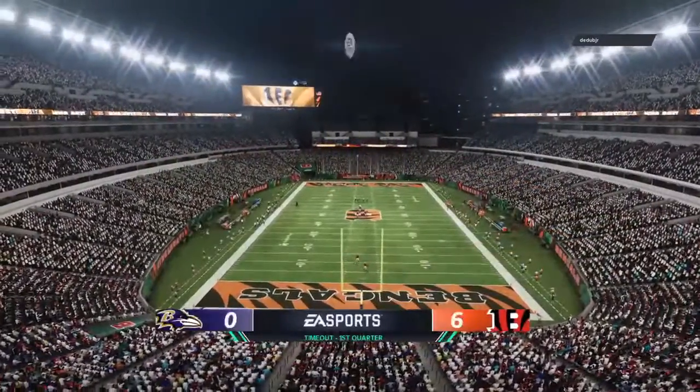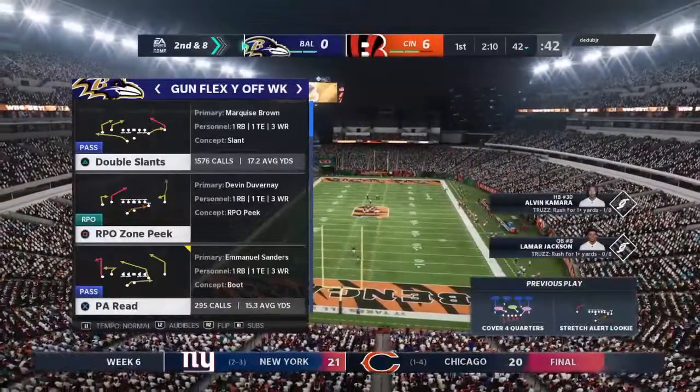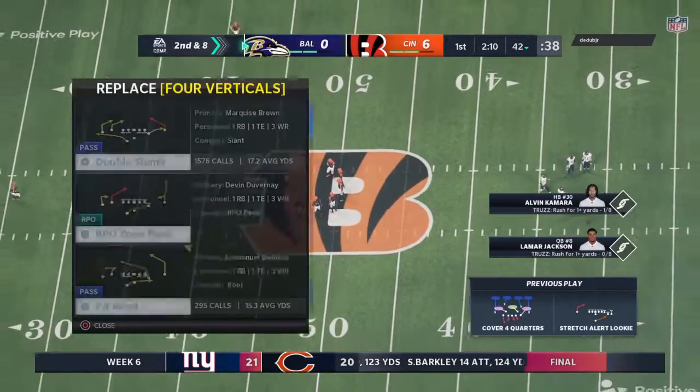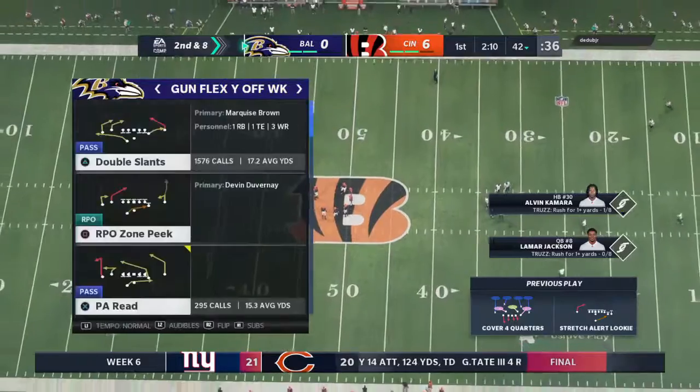And with the play clock getting closer to 0, John Harbaugh is going to call a timeout. They'll have 2 remaining as we step aside here in this first quarter.